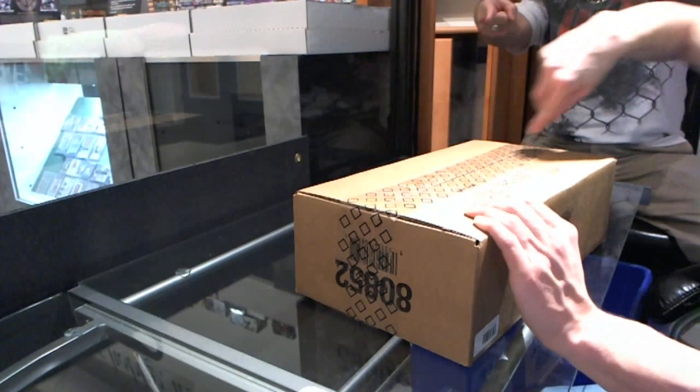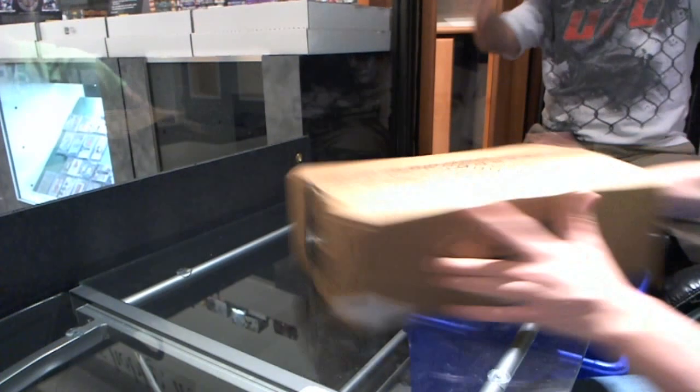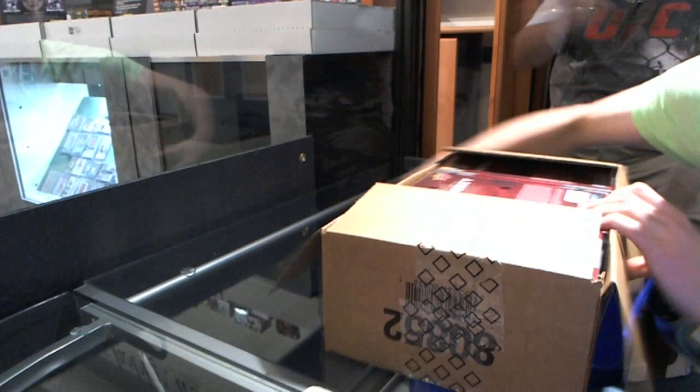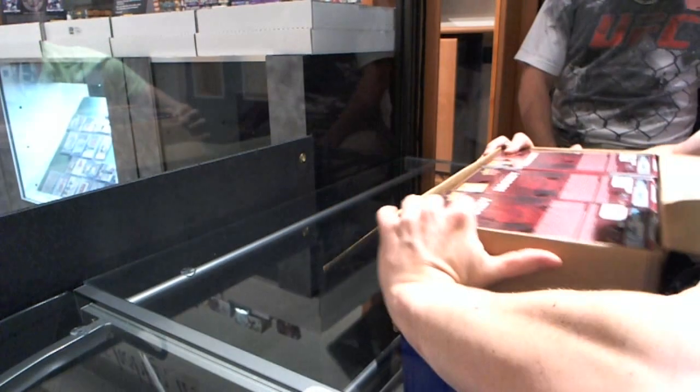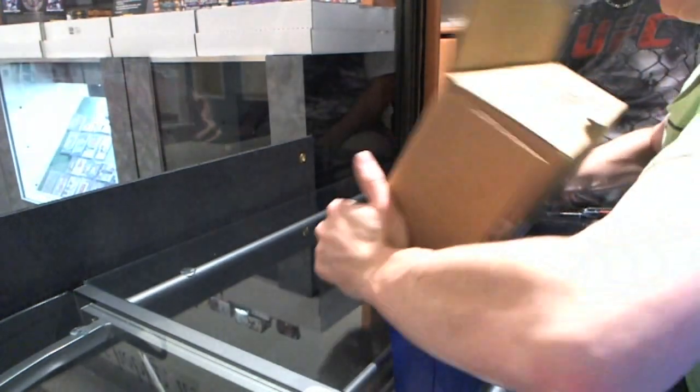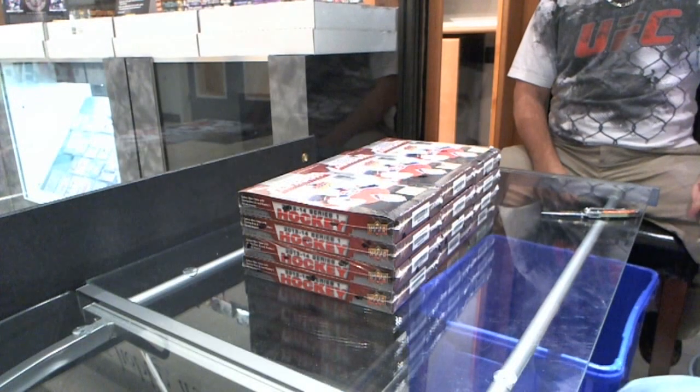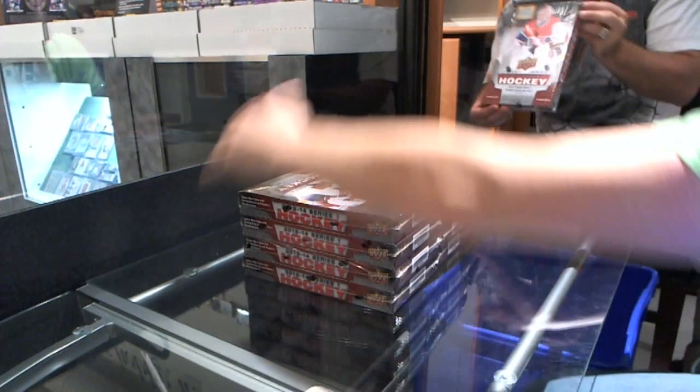Here we go. CNC group break. 25, 35, 13, 14. Upper Deck Series 1. Midnight case break. Bonanza. Ha, I got it first try. We have waited for this for a very long time.